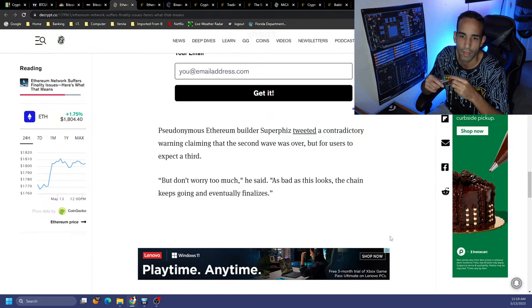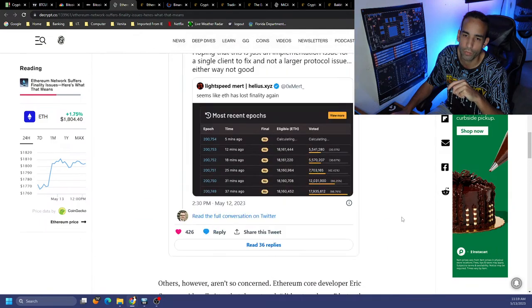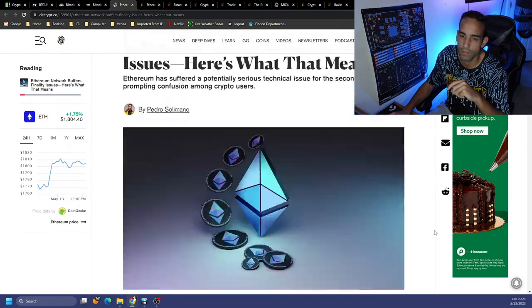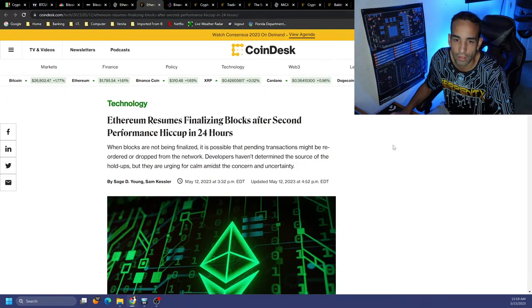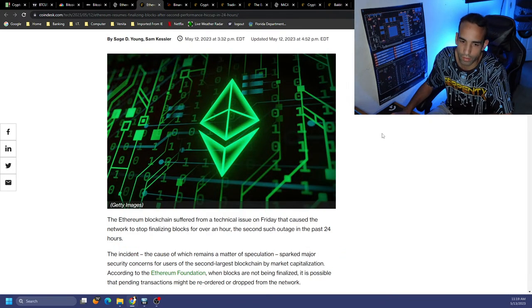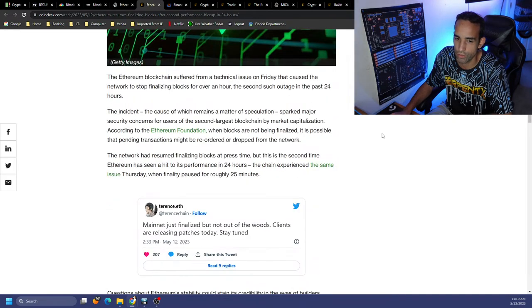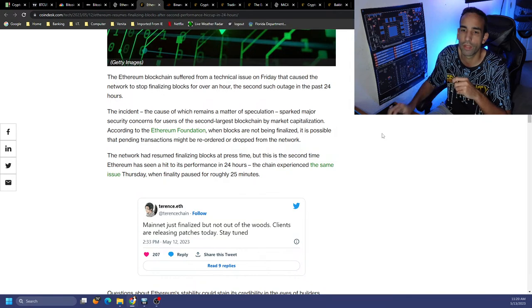Also, we had Super Fizz talk say, but don't worry too much. He said, as bad as it looks, the chain keeps going and eventually finalizes. So one thing I did say on my tweet was that Ethereum fixed itself on Thursday. I didn't know it continued to happen on Friday. But yeah, it's a hiccup. It's resolved, but something to keep an eye on with the beacon chain. This just gives proof of work personnel a little bit more of a foundation to stand up and speak like, see, I told you. But we'll see how things go.